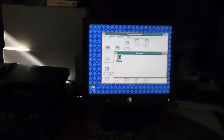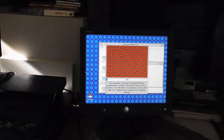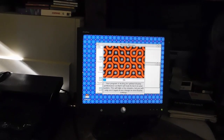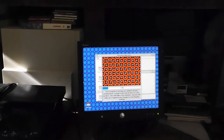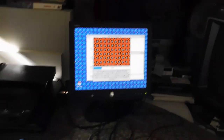But this game, for some reason, has some rather intense music, and I must have upgraded WinG or something because I've definitely done this test since I've changed the resolution. But anyway, I guess we'll come back when that is done doing its thing.